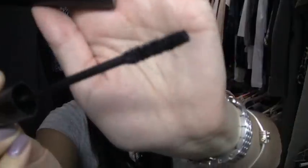Mascara, L'Oreal Hip. I've had a lot of questions recently, which is weird, about what mascara I've been using because I never used to get questions about mascara, but I guess this is just really doing a good job. I found this at Walgreens. It's the L'Oreal Hip High Intensity Mascara, and I really like this, and it really volumizes and plumps up your lashes. I like that a lot.